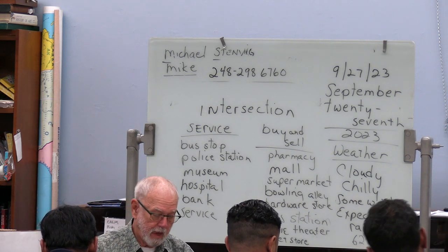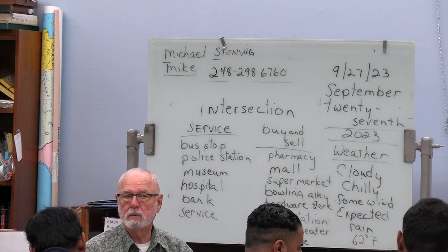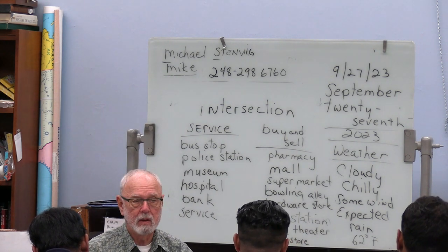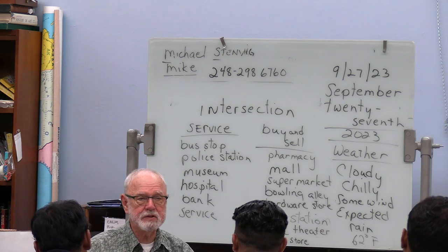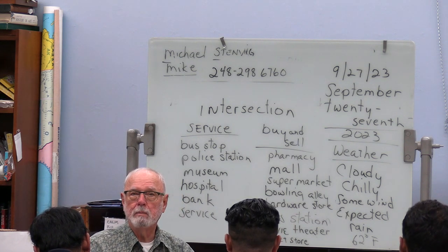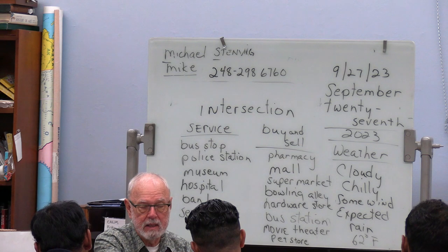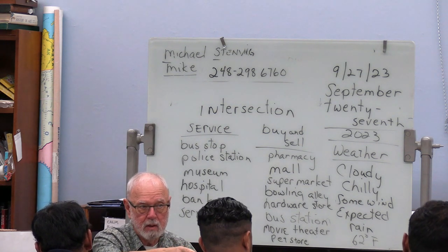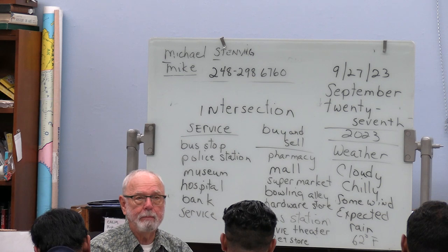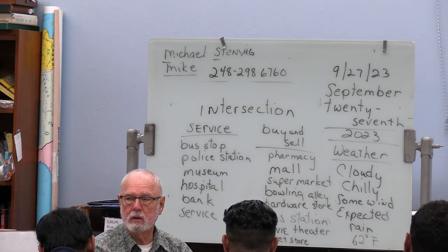Let's see if we can think of three places in our city, community here in Hamtramck. The library. Where is the library? The library in Hamtramck on Knapp Street. How about PNC Bank? The bank is on the corner. On the corner of what? Of the temple and the school. Horizon School. You know Horizon School?